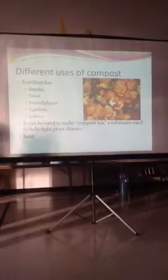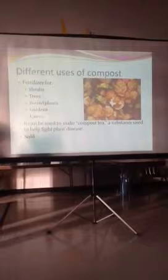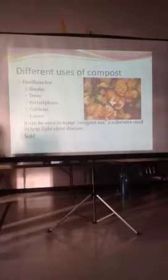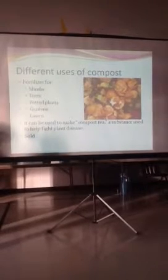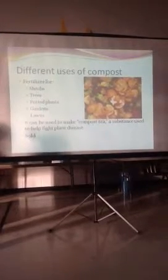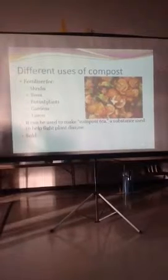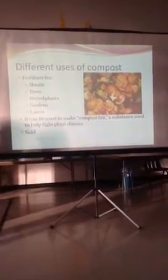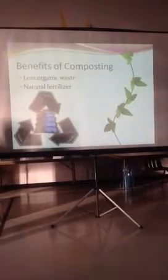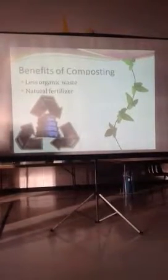Our different uses for our compost: you can use it as a fertilizer, usually for shrubs or trees, potted plants, gardens, or lawns. And it can be used to make compost tea, actually, not a tea that you're able to drink. It's a substance that can be used to fight plant disease. And it can also be sold. Benefits of composting: it's a natural fertilizer. Instead of going out and buying it, you can actually make your own, and you have a lot less organic waste than you would normally.